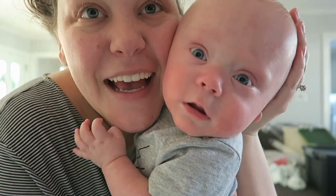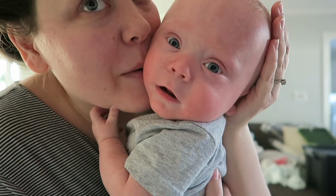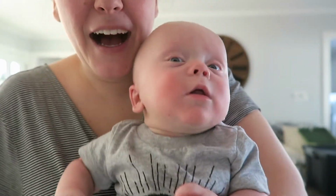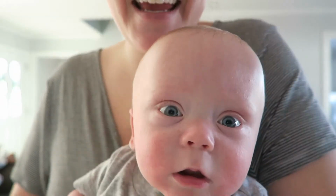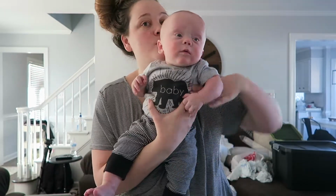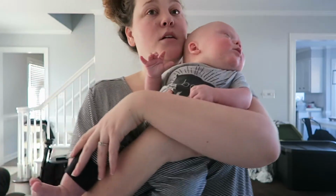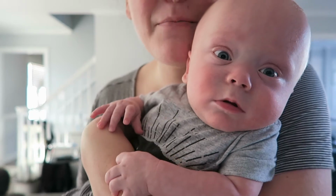Hey, big boy. Hey. You're getting so big. You see that baby in the camera? This baby's getting so big. He'll be 6 months old in 13 days. 6 months. It can't be that long.